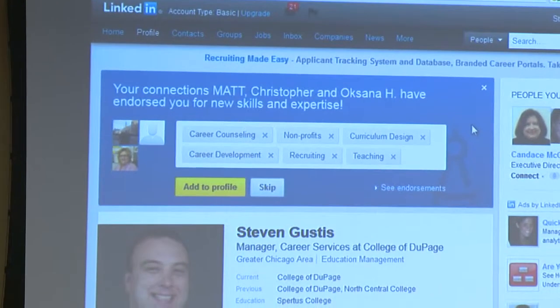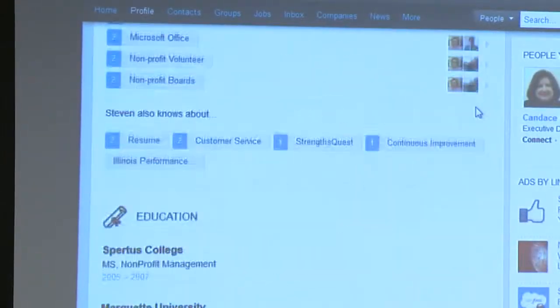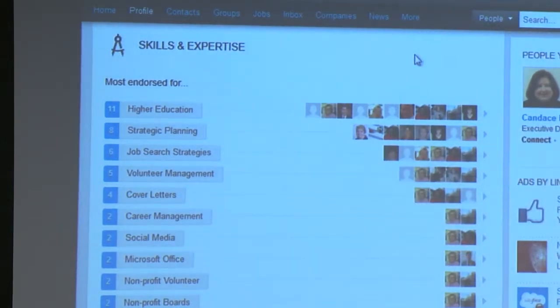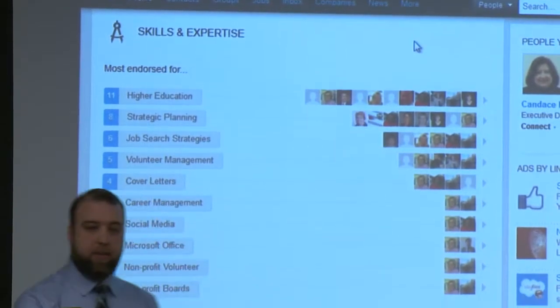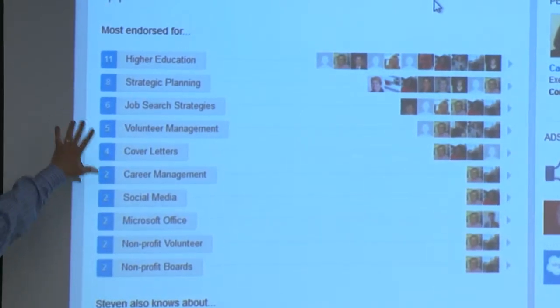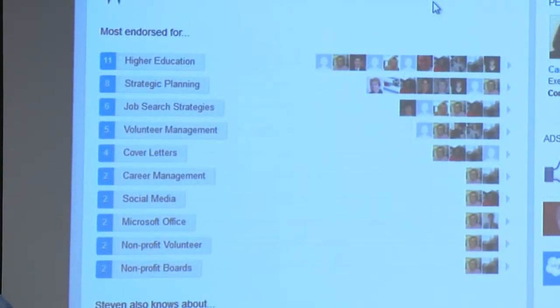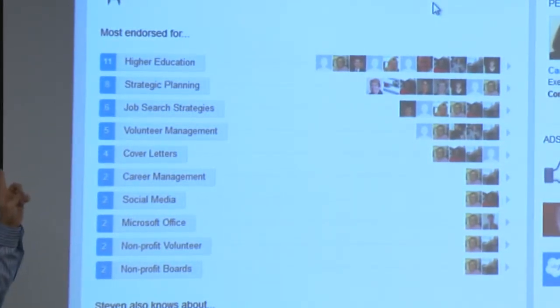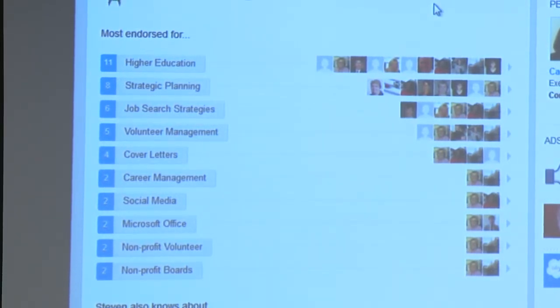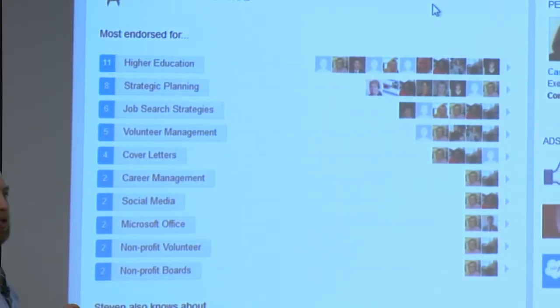So bear with me. I'm going to scroll down here real fast, down to the bottom. So I added all these skills, that say I have skills and expertise in strategic planning, job search strategies, volunteer management. I work with people on writing cover letters. Okay, so I inputted all these skills. And when it pops up, often when you go to my profile or you go to any other user's profile, just like it did up at the top there in the blue, it'll say, Steve, would you like to recommend Matt for these skills? Matt says he has these skills. If you've ever worked with Steve or Matt in this situation, go ahead and say you endorse that person.